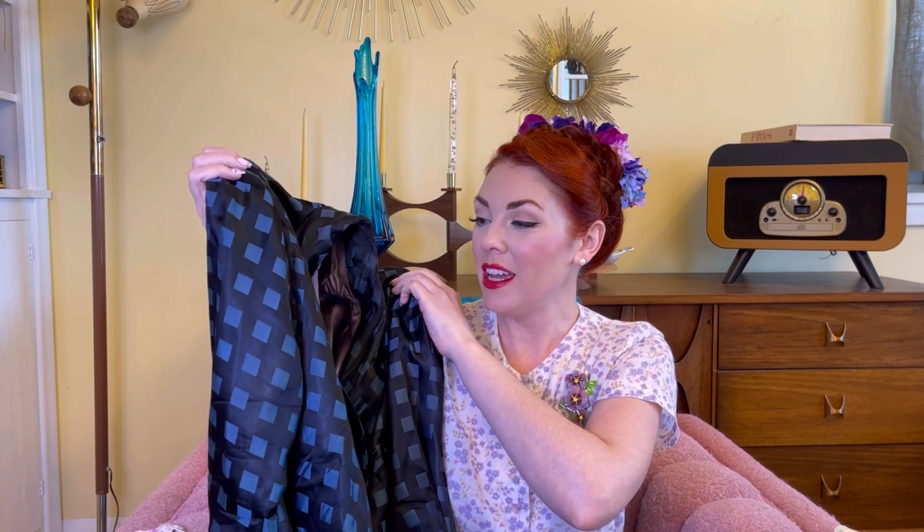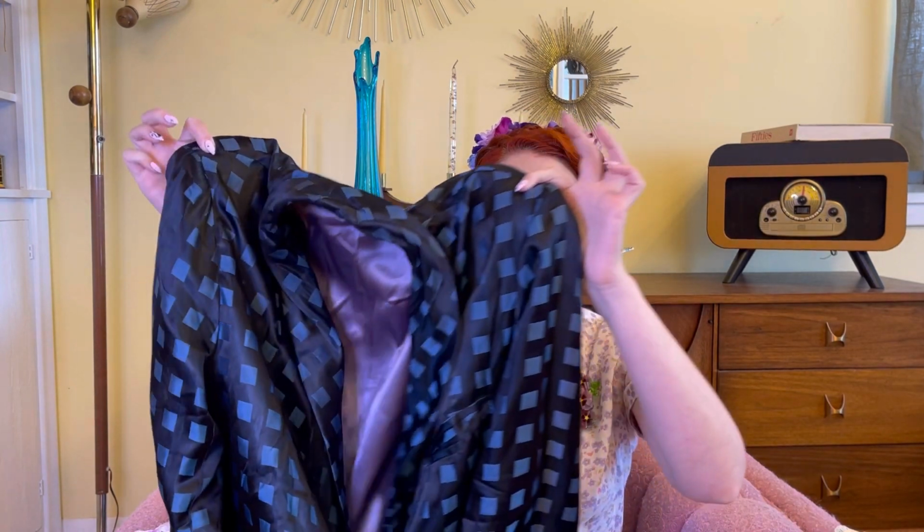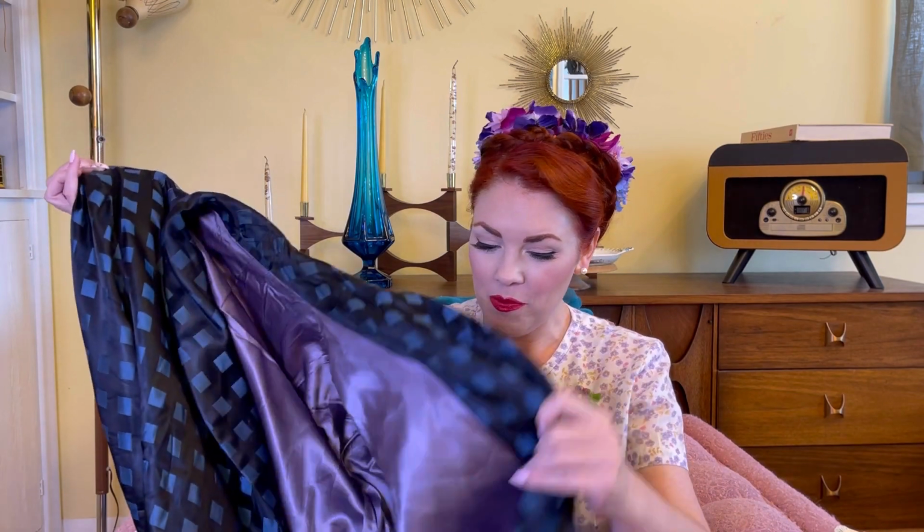Next up, we have this amazing silk robe. I believe it's 1950s. It could also possibly even be 40s. It's luxurious. I actually found this on the women's pajama rack. So at first I was like, oh, look what I found for me, but no, it's definitely a men's robe. And it's quite big, so no go for me, but lucky for my husband.